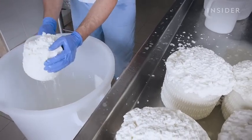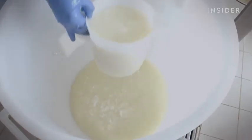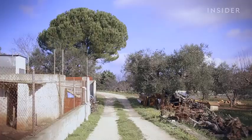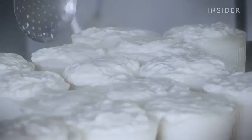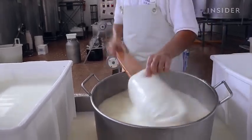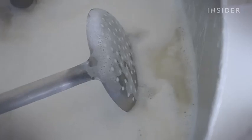Bigger dairies that make cheese often consider liquid whey just a leftover product and use it to feed livestock or even discard it. But for smaller, local dairies here in Italy, it is a great opportunity to optimize their resources and get something great out of them. Just like its sisters, mozzarella and burrata, ricotta is a game of time and chemistry.